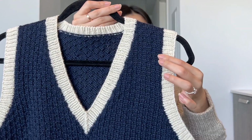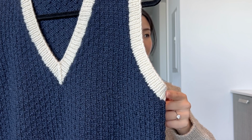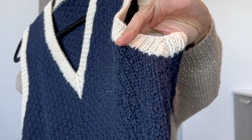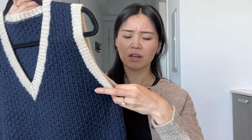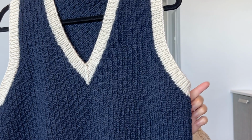Another modification I did is on the sleeves here. I did about 2 decreases along the base of the armhole. It's not particularly neat, doesn't look great. I just did some random decreases there, I think every 2 or 3 rows of the ribbing, just so it doesn't flare out. My first slipover, I felt like the ribbing flared out this way and it didn't look that nice.